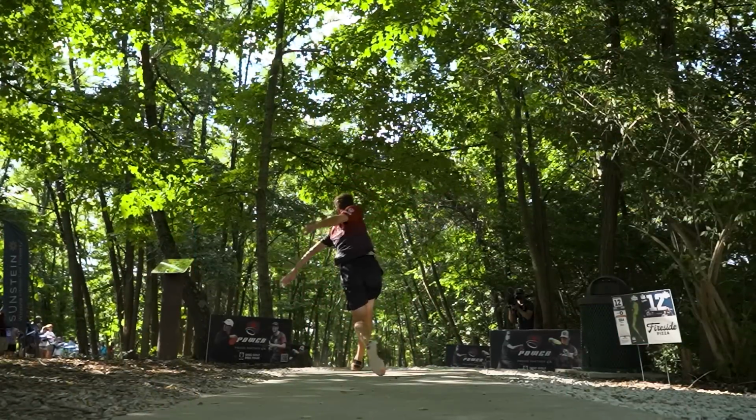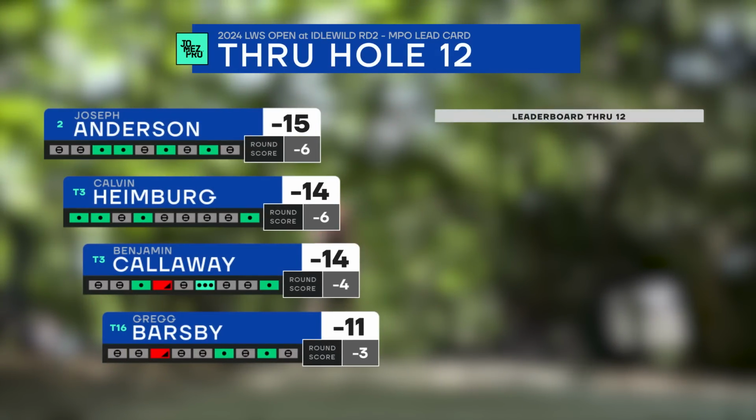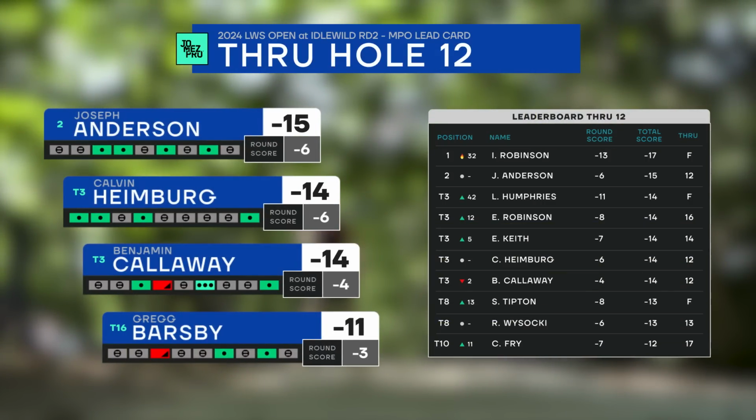Man, what a drive to get to shape a backhand turnover through that line. It's just such a long way to go before it starts turning. Incredible shot.